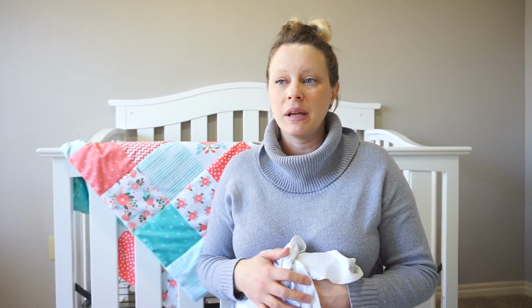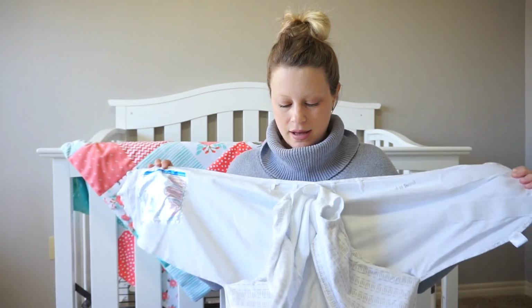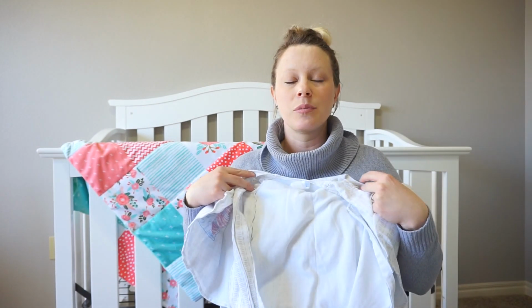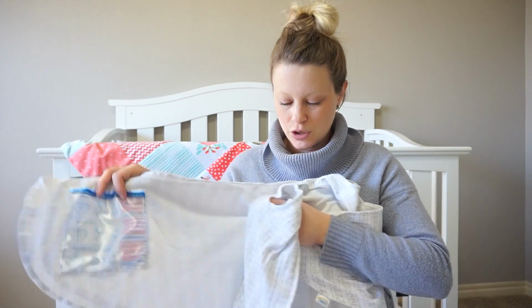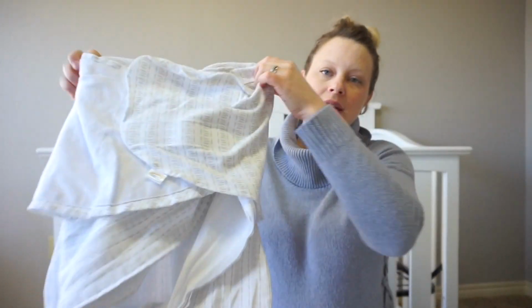He's always been a good sleeper. After the first month, he was sleeping pretty much through the night, I would say. Every now and then he would get up about 3 a.m., but he slept through the night by about 3 months for sure. But anyways, this swaddler is a must-have.